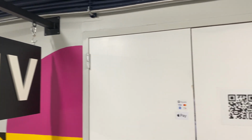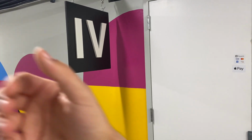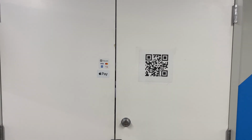So this is what it looks like before you walk in. I have my QR code. The QR code leads directly to my website and my sign so that when people walk in from either side, it's double-sided, so they'll know that this is where they need to be. And my digital payment signs right there.